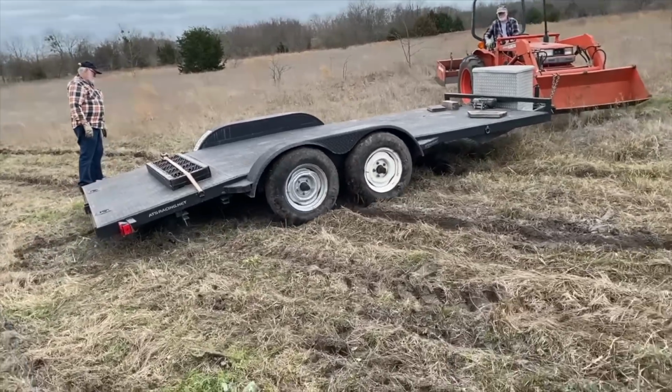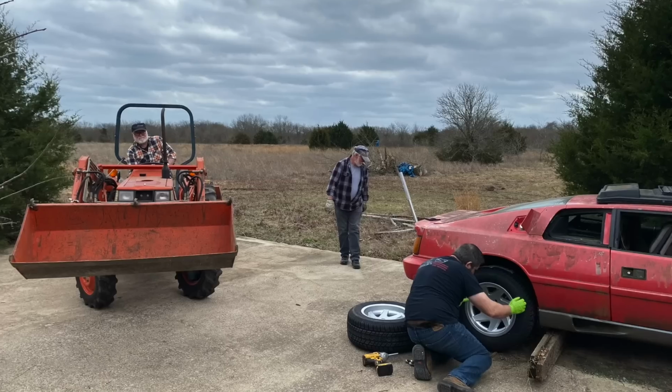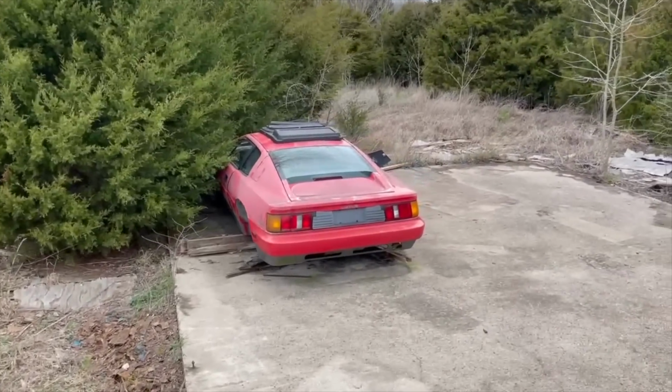While they're getting my trailer, which had been stuck in the mud, out with the tractor, I'm putting the fresh wheels and tires on the Lotus so that we can hopefully roll it out of there, which took a lot of work too.